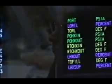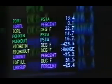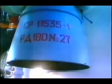Go. Vehicle electrical, go. Flight control, go. PCLS monitor, go. Flight termination system, go. Telemetry, go. RF, go. Complex systems instrumentation.